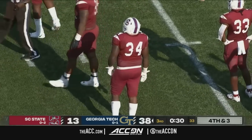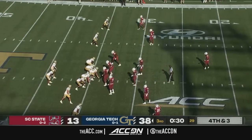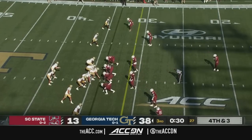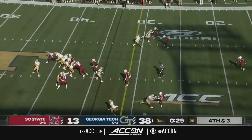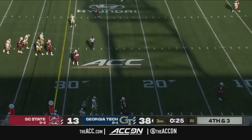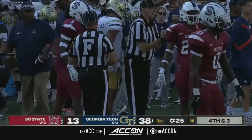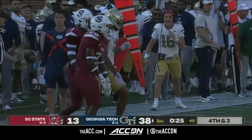4th and 3, Georgia Tech going for it here. The 34-yard line of South Carolina State. King has some time to the sideline. Blaylock goes up. Did he pull it in? He did. What a grab by Dominic Blaylock.